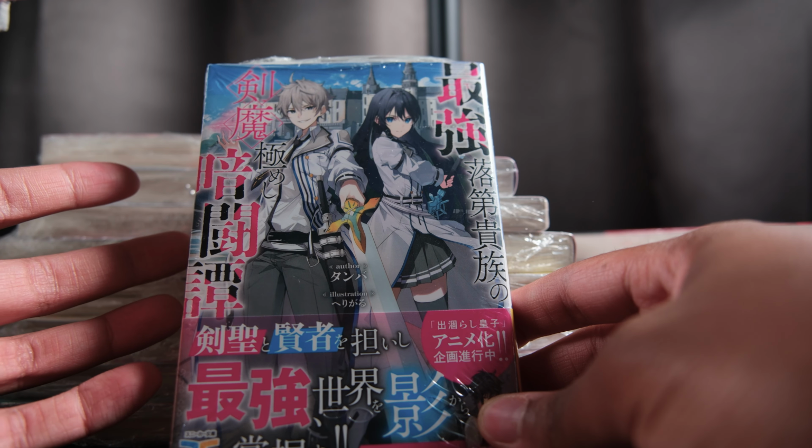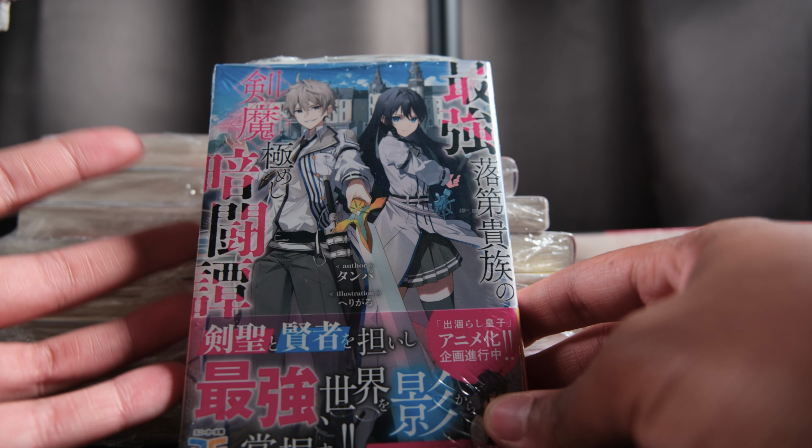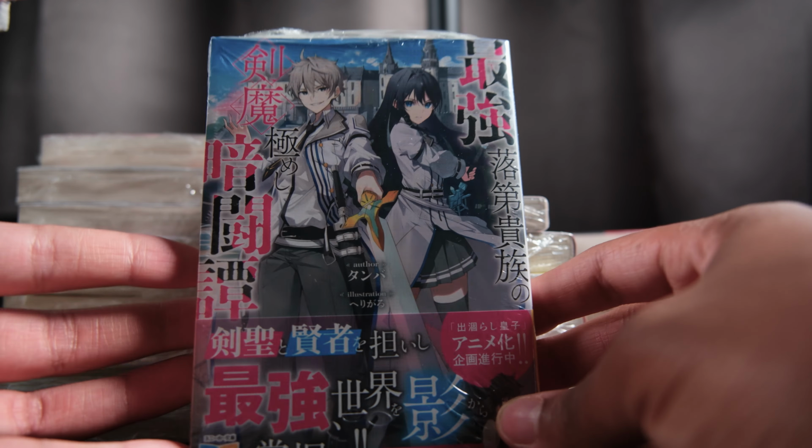So all right, another thing that I look for when I'm buying light novels is really cute art. So I liked the art on this one when I bought it in Animate. I have no idea what the series is, but I really liked how the girl looked in it, and it was in the new release section, so I picked it up.